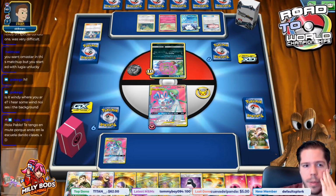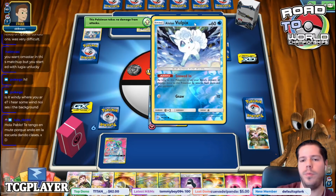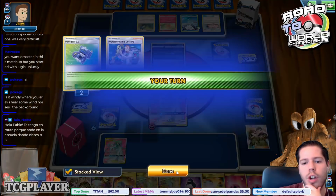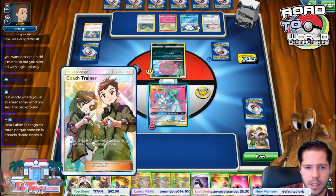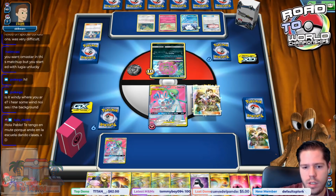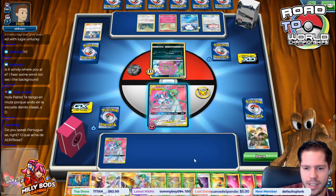So if the OMASTAR beats Florges with Guardian, with the Alola Ninetales beats Guardian. Right, so we just need him to not have it in hand next turn, and then we can target down the Vulpix, right? That's what we need. So, I feel like I Coach Trainer? Yeah, because I really need a greens next turn. And I did not get the greens.